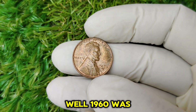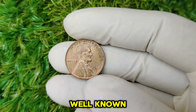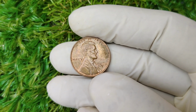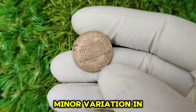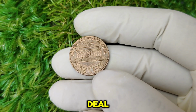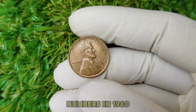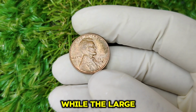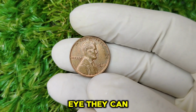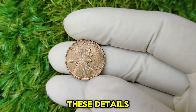Well, 1960 was a year of variety for the Lincoln cent. In fact, it's well known for what collectors call small date and large date varieties. This difference is actually a minor variation in the date's font size, but for collectors, it's a major deal. Here's what you want to look for. The small date pennies have smaller numbers in 1960, while the large date version has a more stretched out look. To the untrained eye, they can look almost identical, but collectors are very particular about these details.